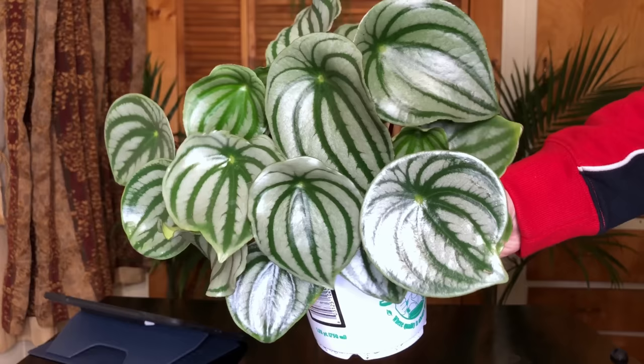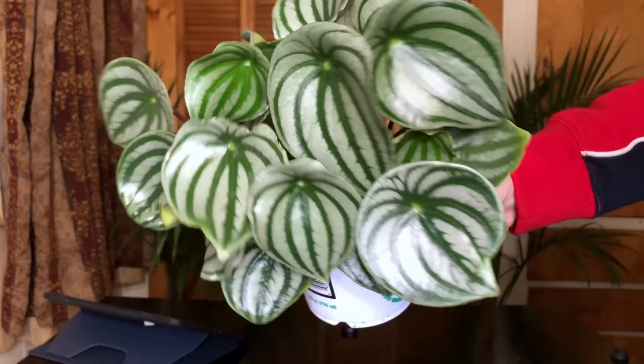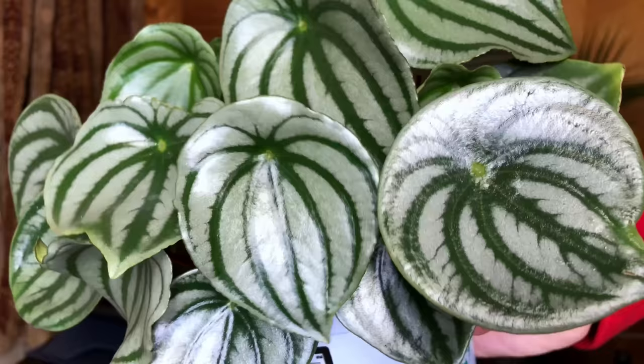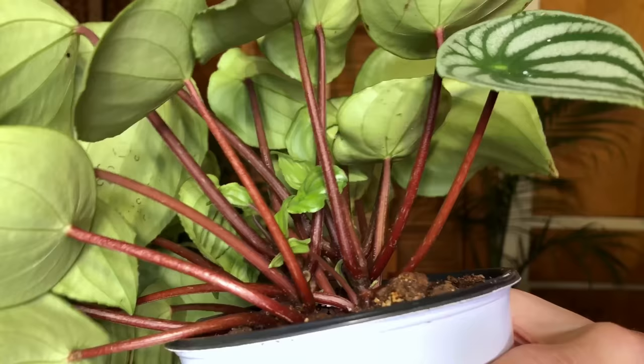I am required by law to show you this, and I think it's fair law. Some of them are questionable. This one is fine. Oh my God. Oh my gosh. And here's the back of it. I don't really rotate my plants because I don't spend my life rotating plants, but it looks like that.